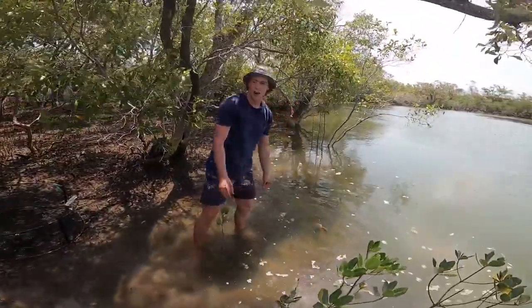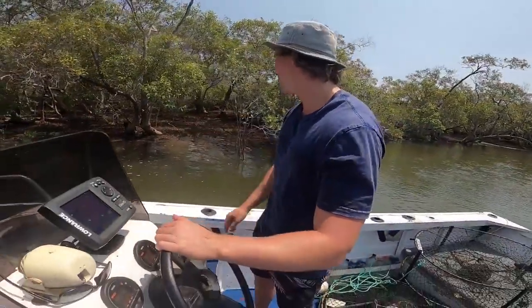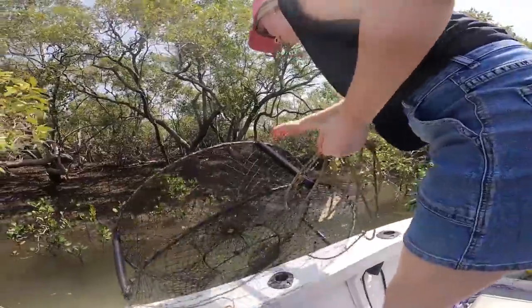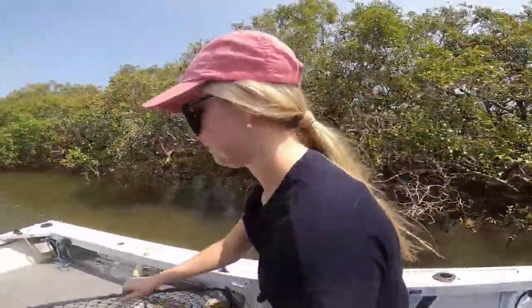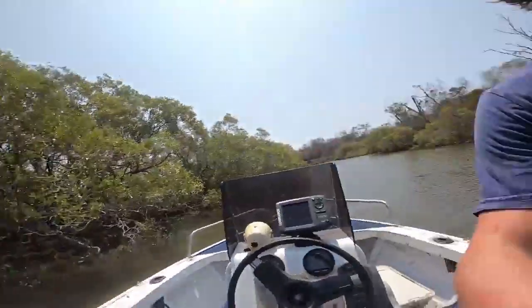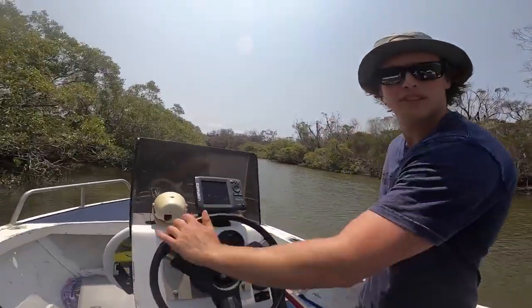Aww. I'm actually really curious. Look at her. Is that not the weirdest thing? Out we go. Nothing. Nothing. I pull it out of the tree. What? Babe. I know. We only have two pots left. Oh gosh. The last pot's in there that we set yesterday.